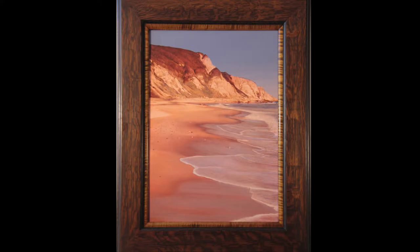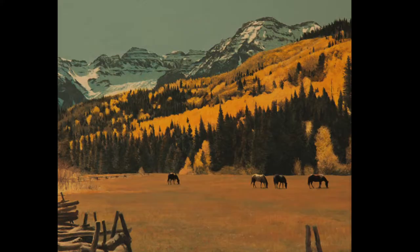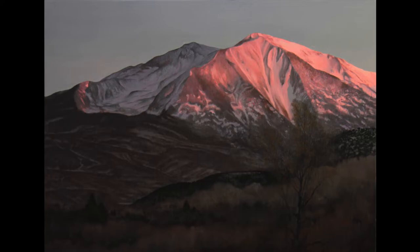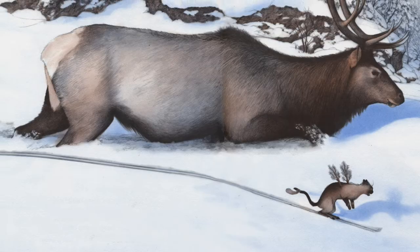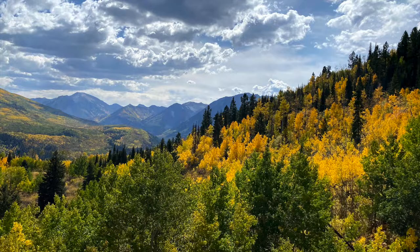Even my children's books were painted in a naturalistic manner. I got my first taste of the wonder of Colorado when I visited here in 1977 to do the research for Mary Calhoun's first Henry the Cat book, Cross Country Cat, which was set in Colorado.